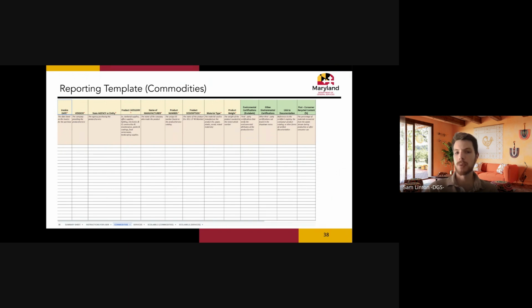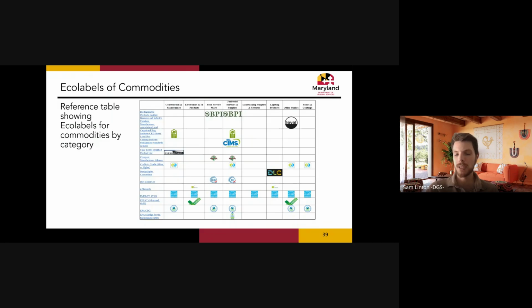Here are some images of our reporting template, showing the basic information about the product to be filled out: when it was purchased, who the vendor is, what the product is, and what the SKU or product ID is. Then the green columns are the environmental attributes. We have drop-down menus of all the different eco-labels that Maryland recognizes. The template was updated a little over a year ago, and that is the platform for contractors to submit their data.